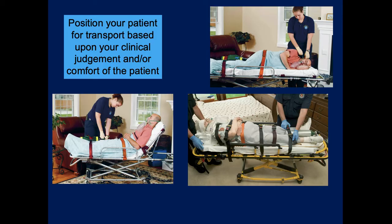So if someone has an altered mental status or has had a stroke, and they have paralysis due to the stroke, or they're confused, or they have overdosed on drugs or alcohol, you probably want to put them on their lateral side, like you see in the upper picture. It could be the right lateral or left lateral, whatever is appropriate for the patient. That way, if they do have secretions in their mouth, or if they do vomit, it's more easily controlled and less likely to be aspirated into their lungs.